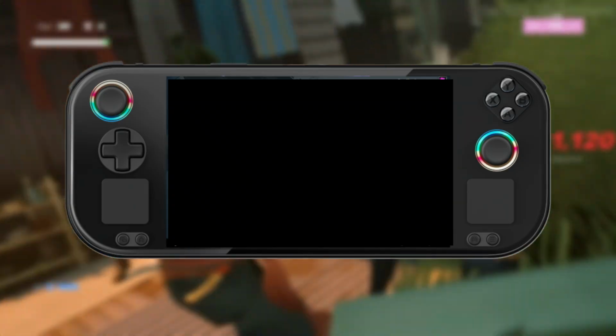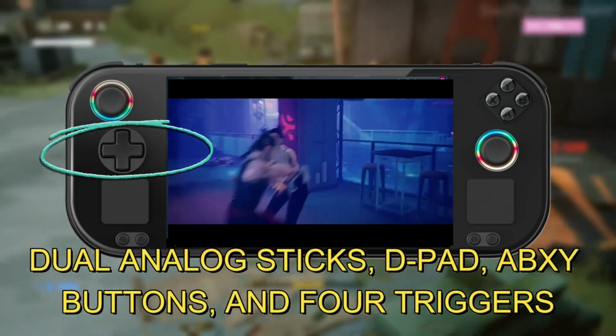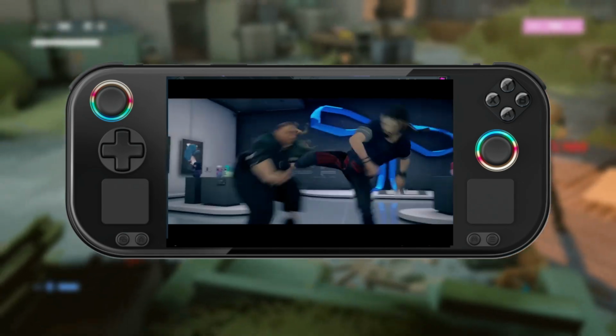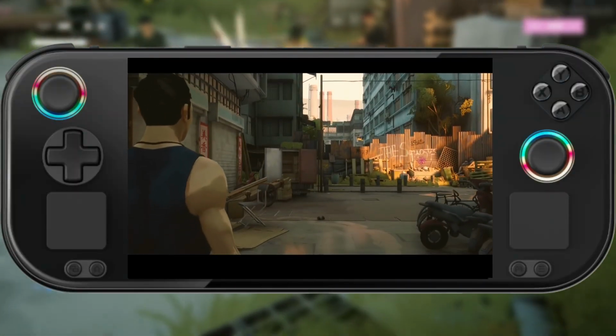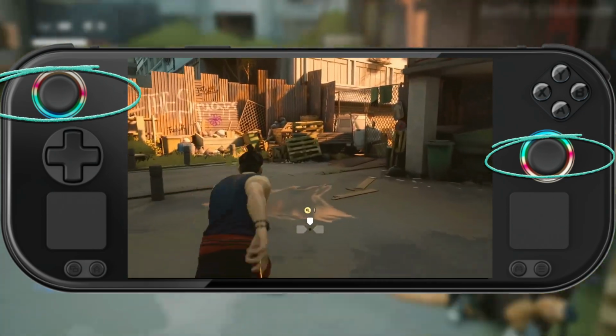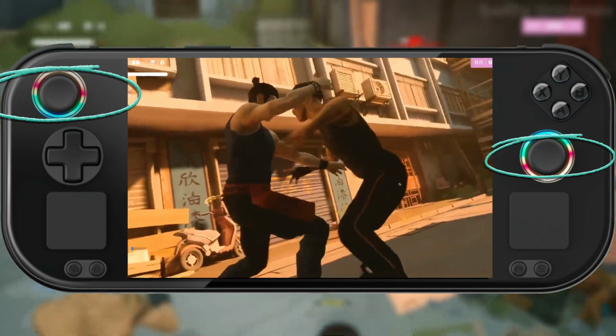Controls-wise, the Neo nails the essentials. You've got the usual dual analog sticks, D-pad, ABXY buttons, and 4 triggers. But here's the kicker. Those sticks use contactless Hall effect sensors for ultra-precise input and excellent durability. The analog triggers are also Hall effect, giving you that delicate control for racing games. RGB backlighting on the sticks is the cherry on top.